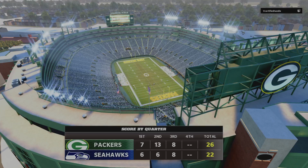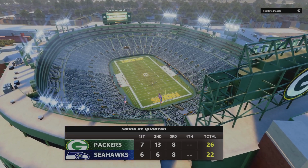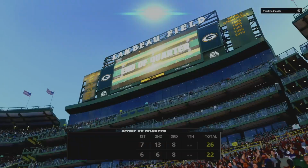Going to do it. Clock hits zeros. They're not going to get another playoff. Time has run out on this 3rd quarter. This is the National Football League on EA Sports.